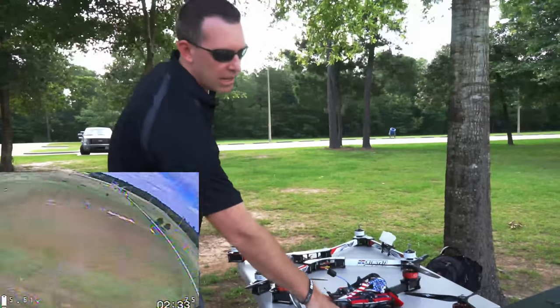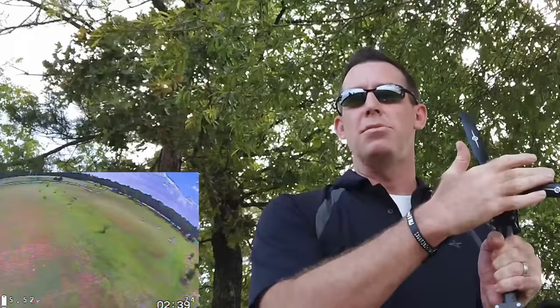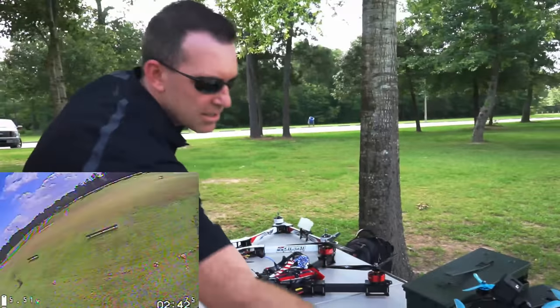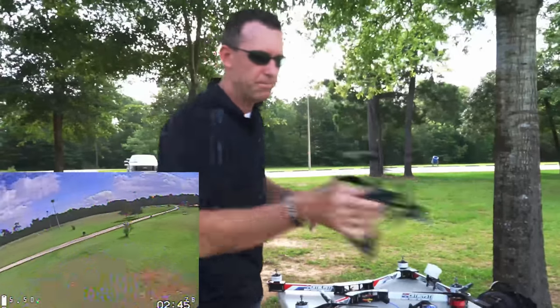What I'm advocating is that the rules be changed to, instead of defining the class by the size of the machine, we define it by the size of the props. This is the same thing that we do with these guys. And I think it should be no different for this big machine.